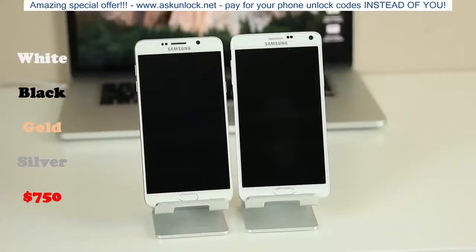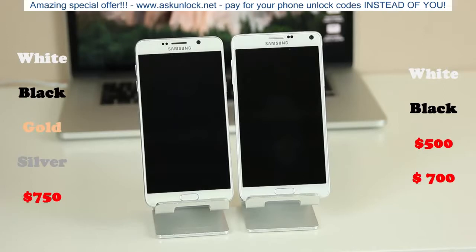Now, as far as the color options and pricing goes, the Note 5 comes in white, black, gold, and silver, starting at $750 for the 32GB base model, whereas the Note 4 comes in black and white, and the price will fluctuate between $500 and $700 based on promotions and discounts.